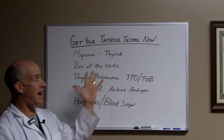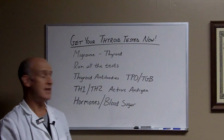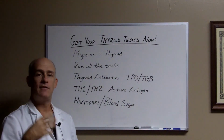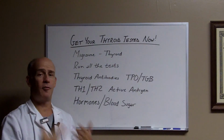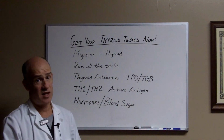Other things that can affect the way your thyroid functions, and thus perpetuate this migraine situation, are hormone imbalances and blood sugar imbalances. And if you don't have these things properly evaluated, really you're just guessing. So instead, you're going to take pills to cover up the symptoms of your migraine headache, and you can already see how successful that's been for you.